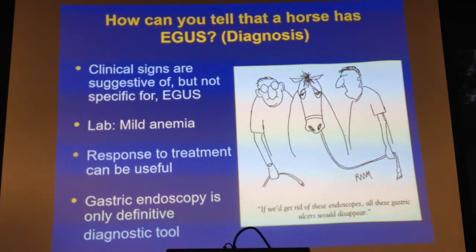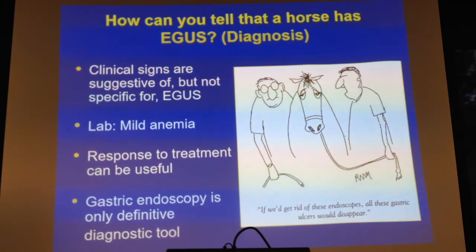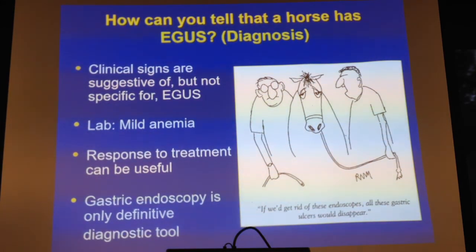So on the lab test, not that helpful. Blood tests aren't that helpful at diagnosing gastric ulcers. Response to treatment can be useful, but the only real way of diagnosing it is seeing them, so with a video gastroscope or a gastroscope.